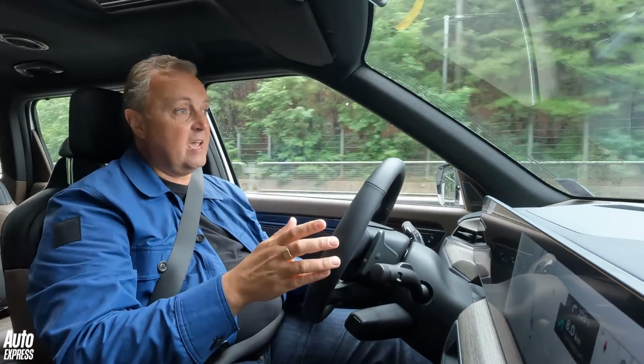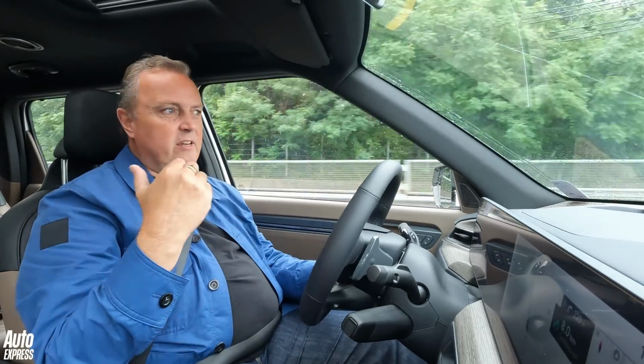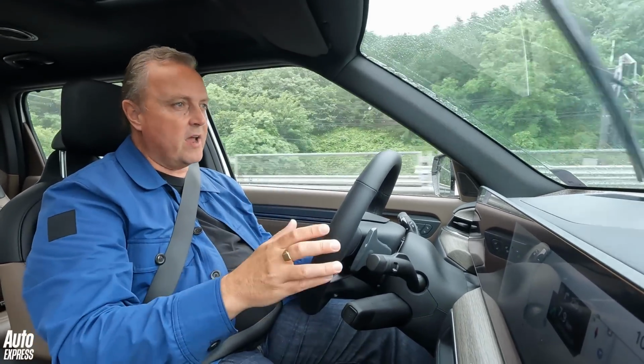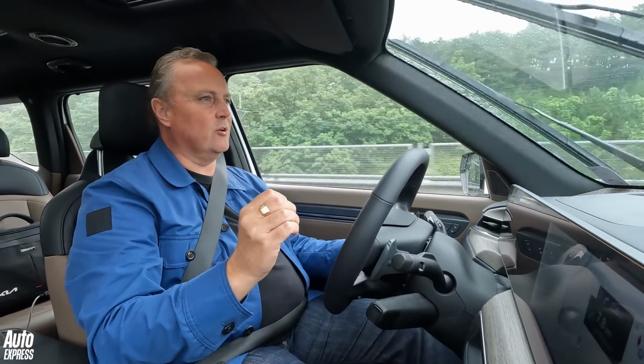It's going to be a big hit for Kia. I love it. I could see myself living with one of these. Plenty of space for the dog in the back. It's comfortable. It's refined. It's efficient. It's high quality. Loads of clever thinking has gone into it, and that's what I love about this. The Kia EV9. Yep, it's a hit.